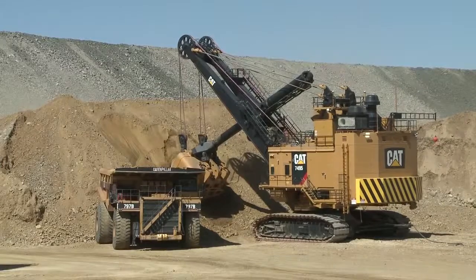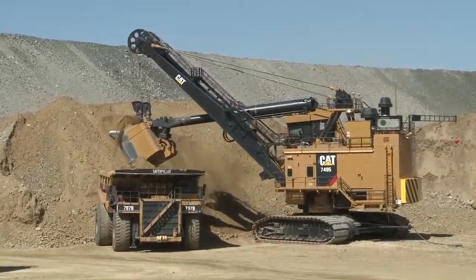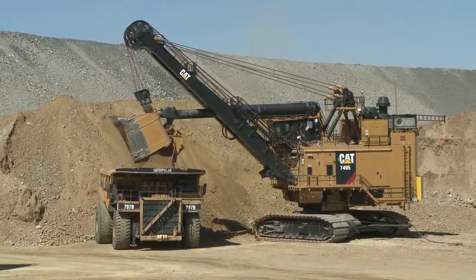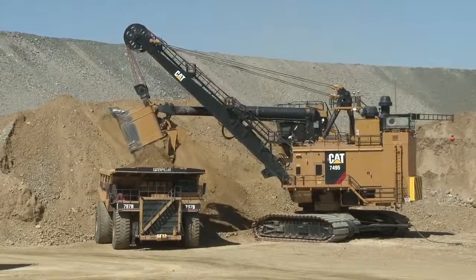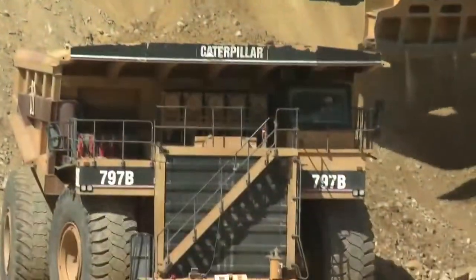A lot of improvements today, you know, where we went from a 793C, 793D to where we are today. The same thing has happened with the 797. Again, rated at 400 ton, with a 314 to 350 yard body. All of our trucks have a lot of different body options available. We've got a nice load on that. We're going to have him pull out of there and go get rid of that.